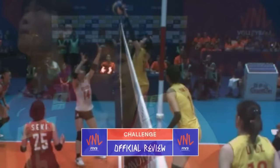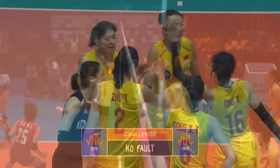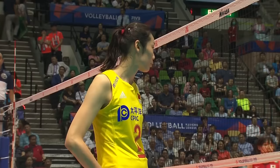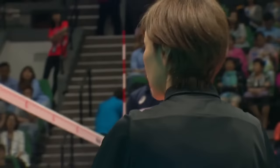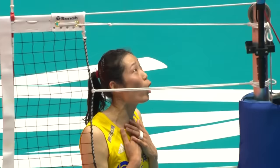This is quite a big call here. Now, she's definitely played that over the net in Japan's court space. There is no net fault, though. Now, I think we might see this go China's way. And if it does, Japan can feel a little aggrieved there. You see, Nakada is not sure about this at all, so she's quite rightly saying that therefore it should be a let if the referee's signal was that that was played in Japan's airspace.